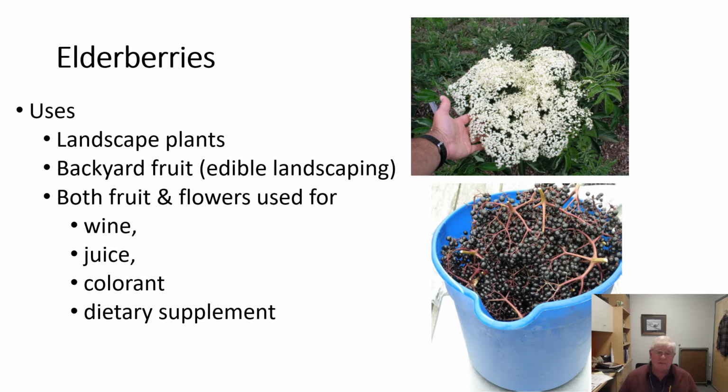Elderberries may be used as landscape plants. They're a good backyard fruit source if you like edible landscaping. And both the fruit and flowers can be used for a variety of things, including wine, juice, food colorants, and dietary supplements.